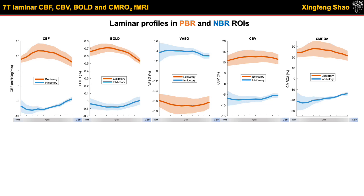And here are the laminar profiles of the CBF, BOLD, VASO, CBV, and CMRO2 signal changes in the positive response regions, in orange, and in the negative BOLD response regions, in blue. You can see the visual stimuli induced CBF and BOLD increase mostly peaking in the middle layers, which is consistent with previous studies. And the decrease of the CBF and the CMRO2 was mostly predominant in the deep cortical layers.